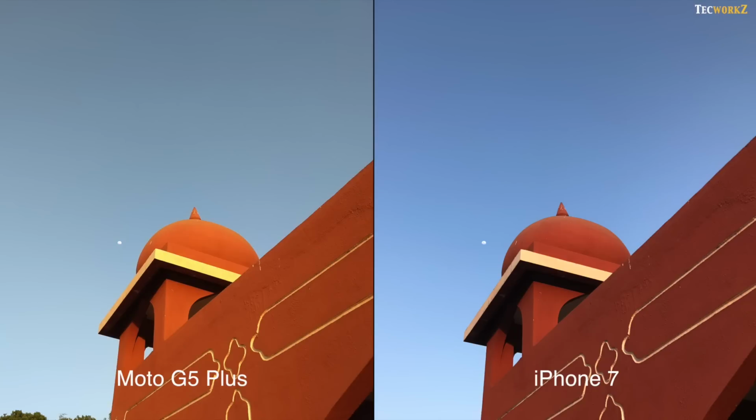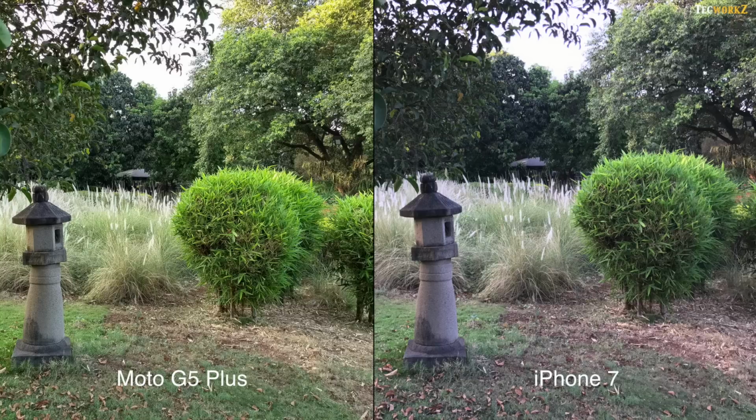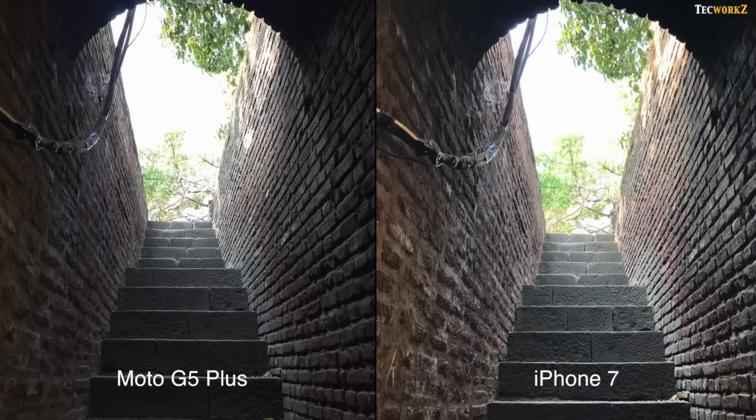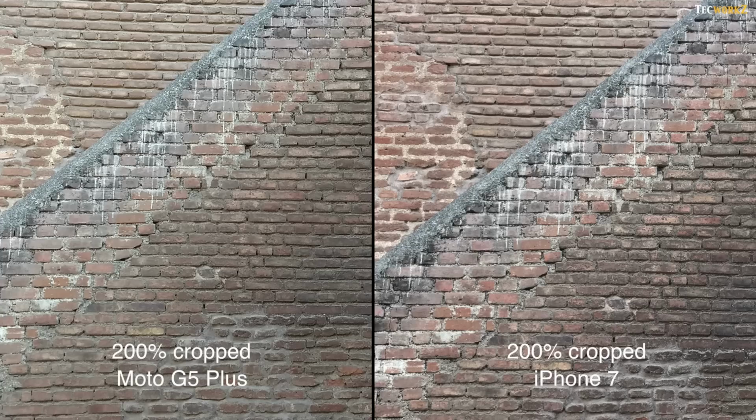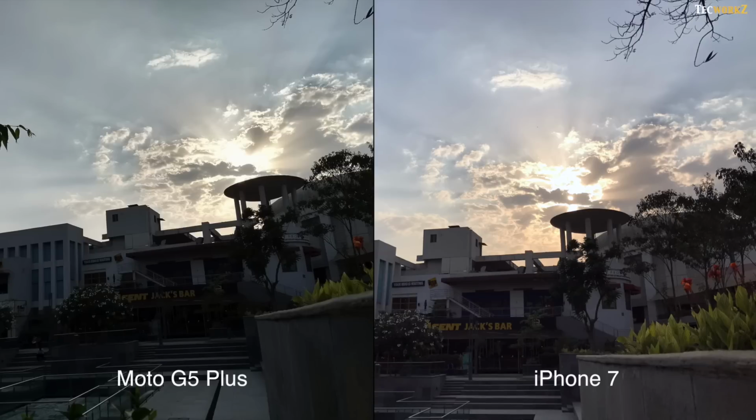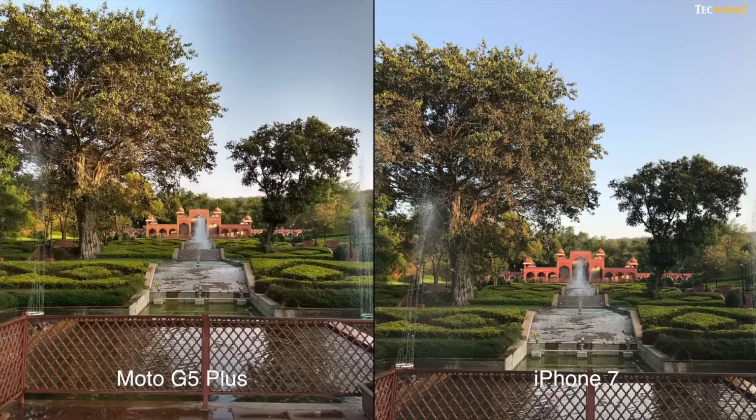Images from both these devices turn out really good in bright lighting conditions, but the colors in the images from the iPhone look more natural, while the ones from the Moto G5 Plus are a bit more saturated. Although both these smartphones have 12 megapixel rear cameras, iPhone ends up capturing a lot of detail in the images. This is very clearly visible when we zoom in on the images. While taking images against the sun, the HDR mode on the iPhone does a better job of preserving the highlights and bringing up the shadows. And while taking normal HDR shots, both phones do a good job.